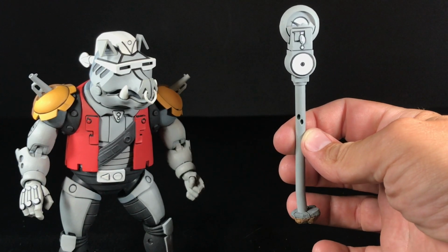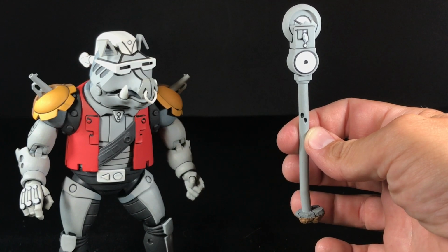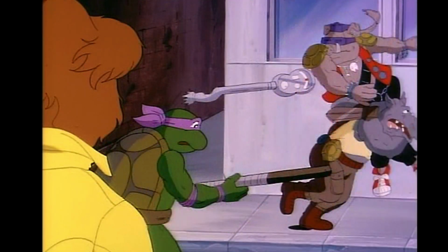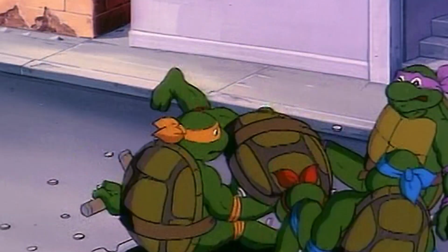Where does this parking meter come from? Well, Bebop uses a parking meter as a weapon in the episode Invasion of the Punk Frogs. He doesn't hit anyone with it, and he only holds it for a little bit until him and Rocksteady run away. And as they run away, Bebop drops the meter, and all the change falls out, and the guys slip on it like a bunch of klutzes.